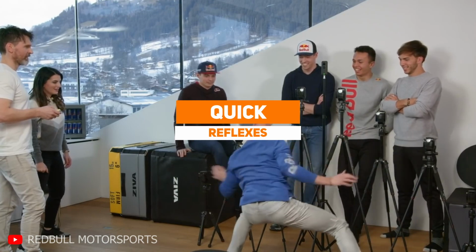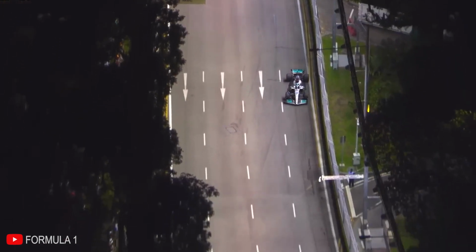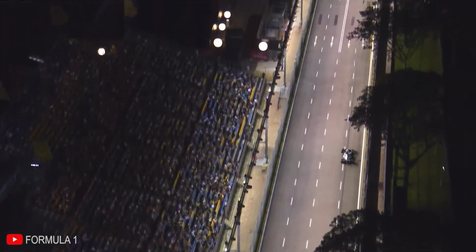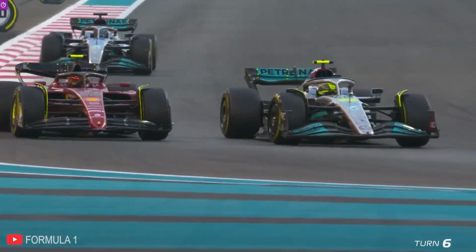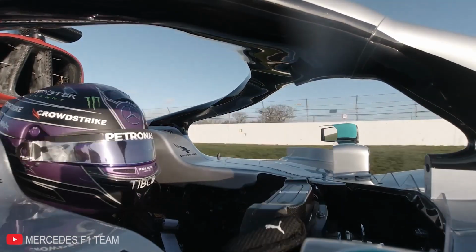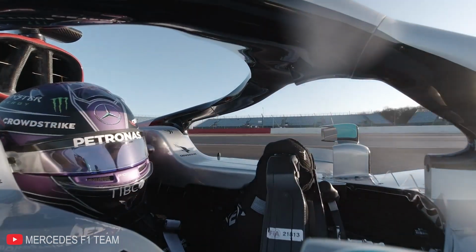Quick reflexes. Now, one of the essential skills a driver needs is quick reflexes. F1 drivers need to react quickly to changing conditions on the track, including sudden turns, passing opportunities, and other unexpected obstacles. In fact, a driver's reaction time can mean the difference between winning and losing a race. Now, to give you an idea of just how quick a driver's reflexes need to be, consider this. During an F1 race, a driver will typically make more than 4,000 gear changes and over 2,500 steering adjustments. That's an incredible amount of split-second decisions that need to be made in a high-pressure environment.